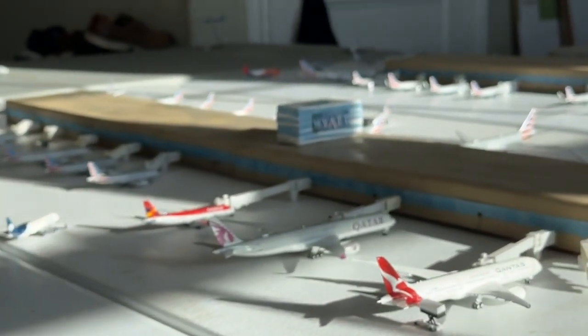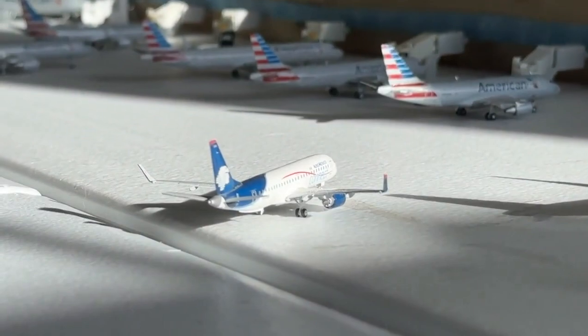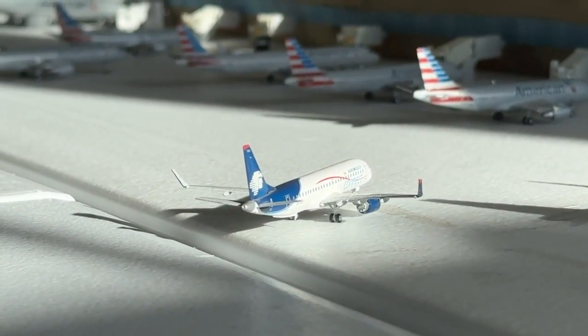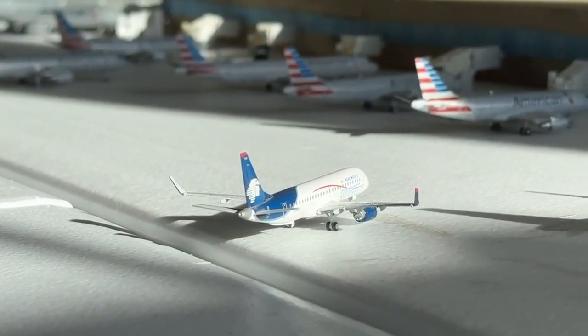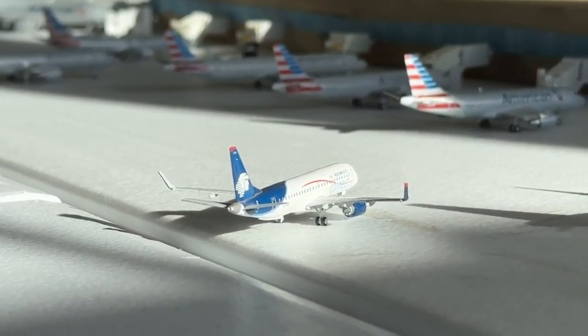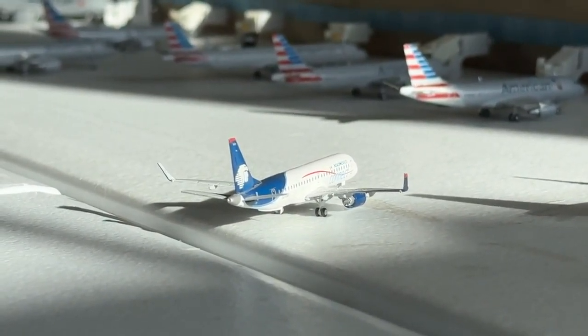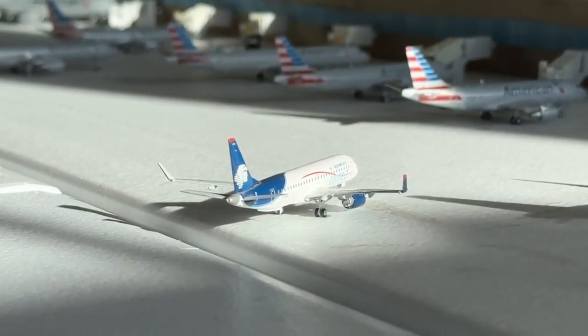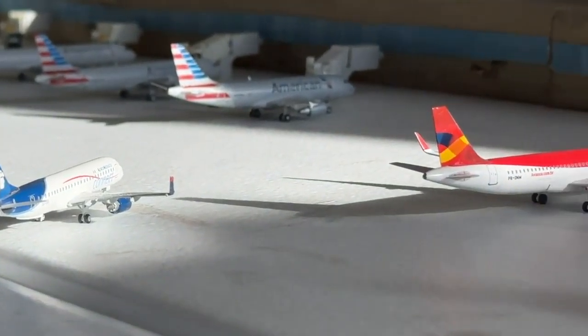Let's head over to Concourse D and get started here with some internationals today. Taxiing into the gate, we have Aeromexico Connect Embraer 190. Aircraft's coming in from Mexico City as usual. A few months ago, they announced an additional service. I'm forgetting the city off the top of my head, so I apologize. But that should be starting sometime early next year. So looking forward to that, and you can definitely expect a more thorough assessment on that coming soon. But looking forward to that.